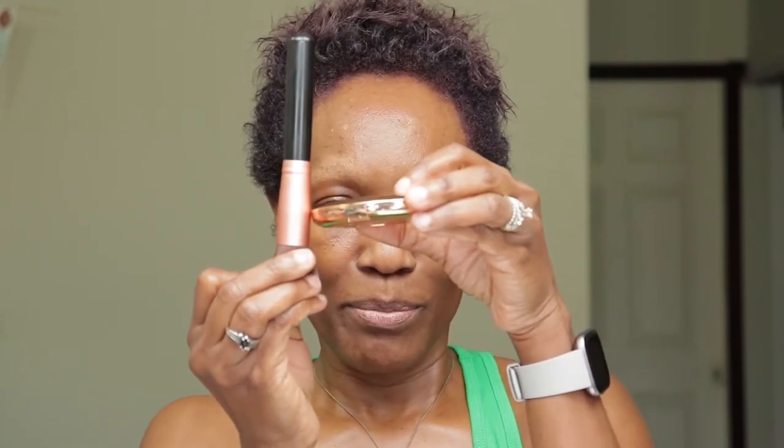All right? I'll put the powder down first and then I'll do that. Okay. This brush is for the Laura Mercier, and this brush will be for the Charlotte Tilbury. Different brush because we want to keep it real. Up in here, up in here.